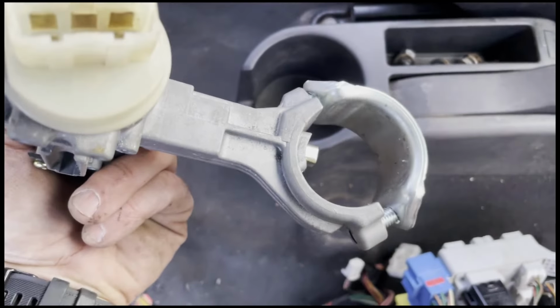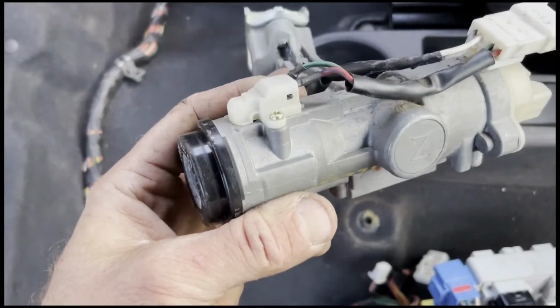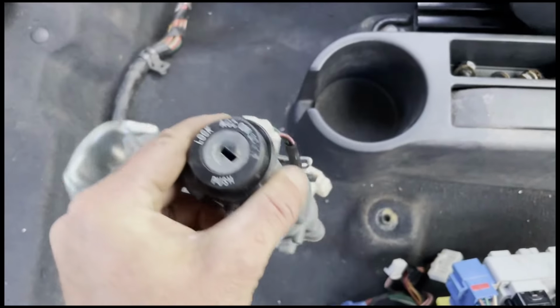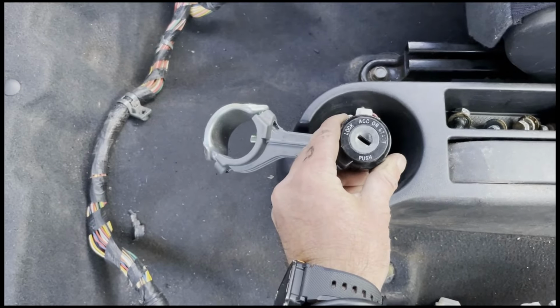Nobody's gonna know. You wouldn't even know. So that's a game plan there. Saves me having to pull it all apart and everything and messing around like that. So that's the game plan for that. I'll probably try and fasten that in there somehow.